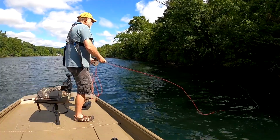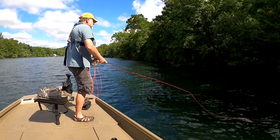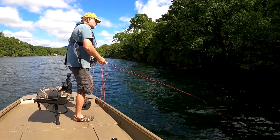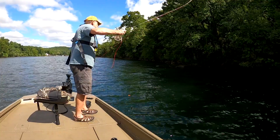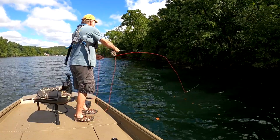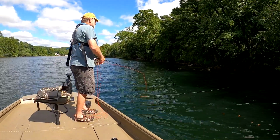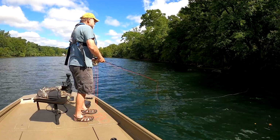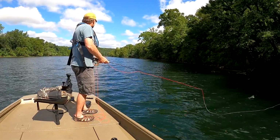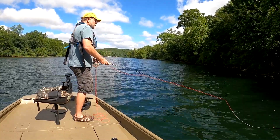This bank has a lot of trees that have fallen in the water, so there's a lot of structure. It's actually been a really good brown trout bank for me over the years, throwing either a jerkbait or a jig. And the flats, we call this Cooper Creek Flats. It's always been good for browns.